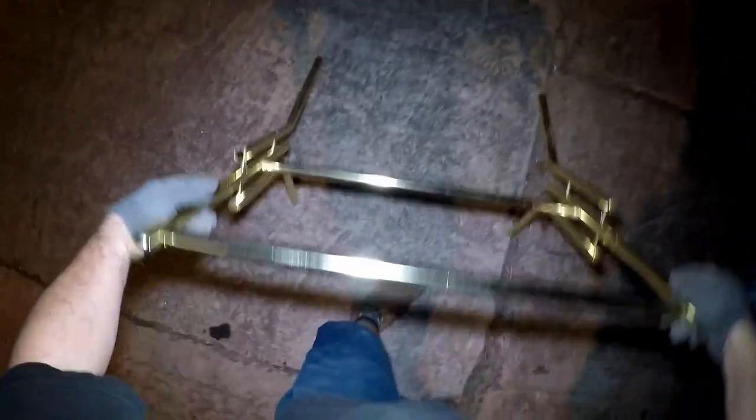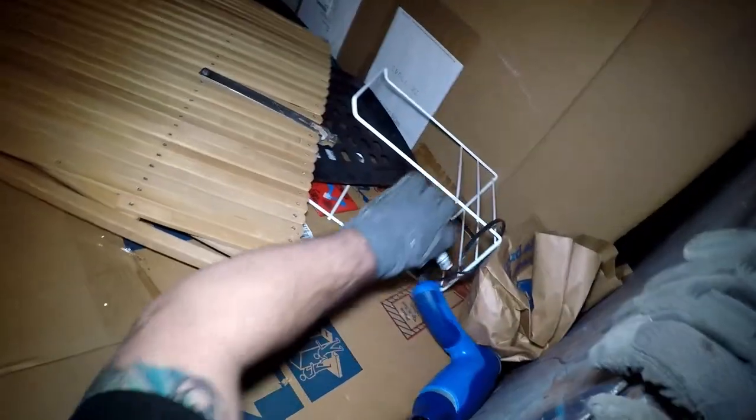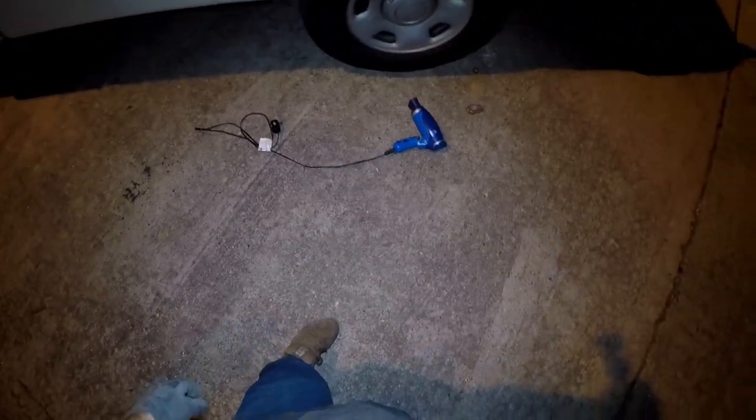Kind of rolled by here. I saw a little something shiny. What we got here? I doubt that's brass, but it's brass. And is that a blanket holder? Is that what that is? I got a hair dryer. Little scrap and crap right there. Yeah, that's pretty nice, man. Pretty fancy. That's that rich people stuff. Having brass things to hang your blanket up, man.